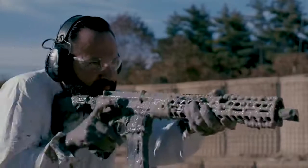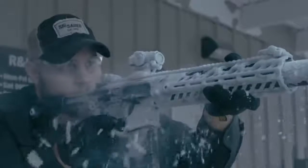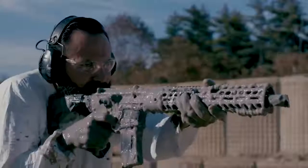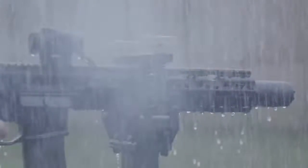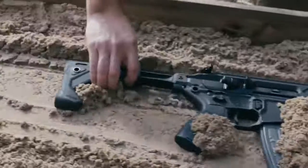Numerous tests and trials have shown that the rifle can withstand even the most severe conditions. It has been immersed in mud, water, sand, it's even been frozen, and yet it has continued to function flawlessly.